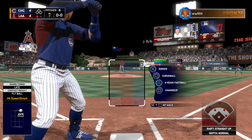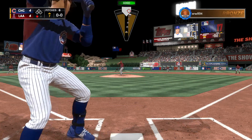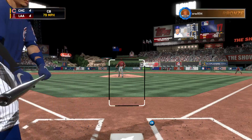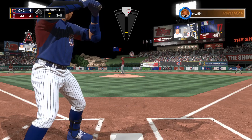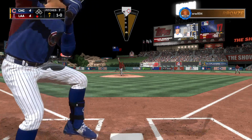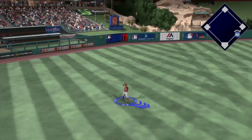Digging in once again, Javier Baez. He went down on strikes last time up. And here's a first pitch curveball that bounces on him there. It's ball 1. Now here's the pitch. Oh, this is powered into left field for a base hit.